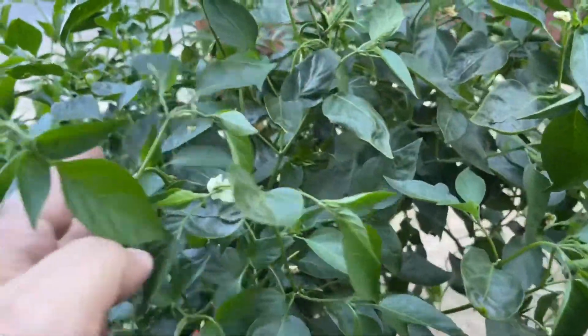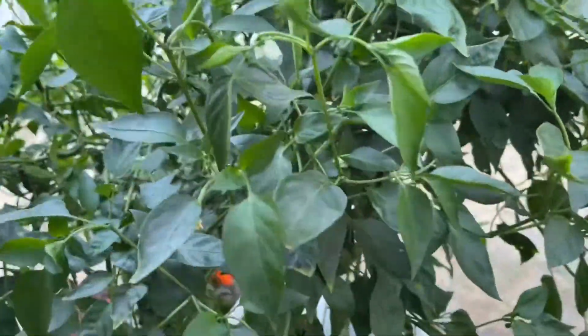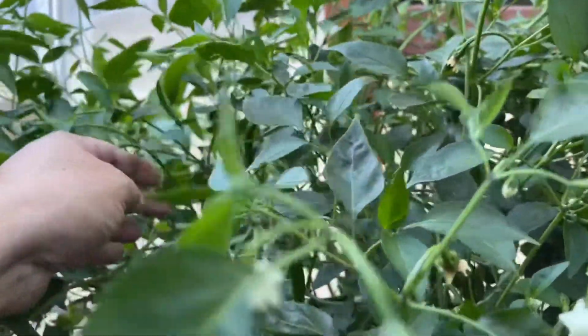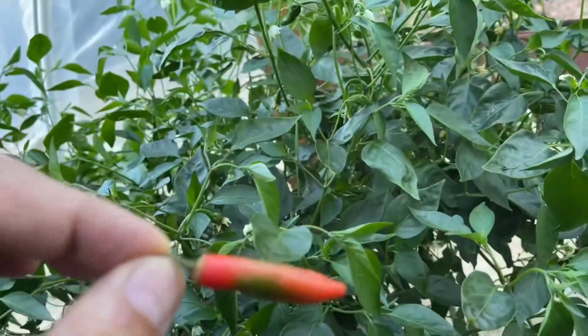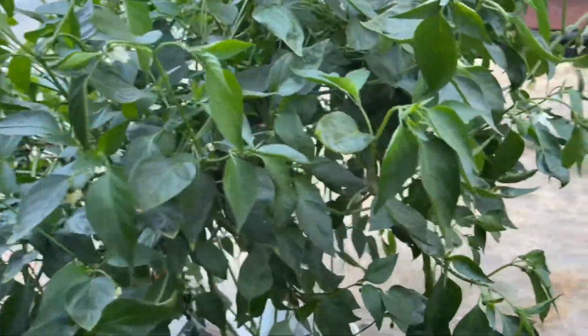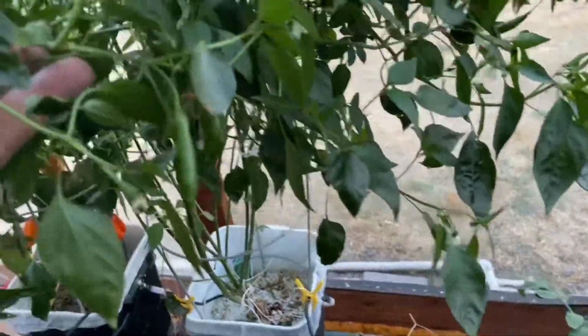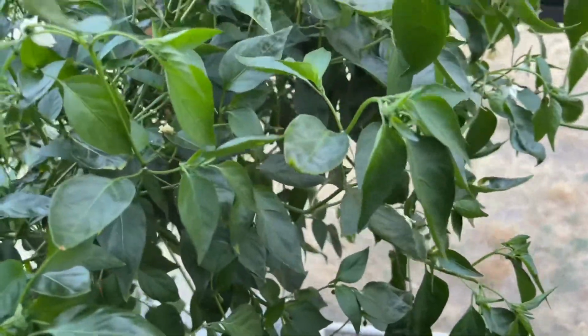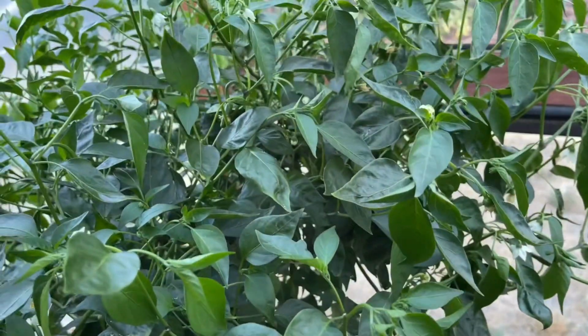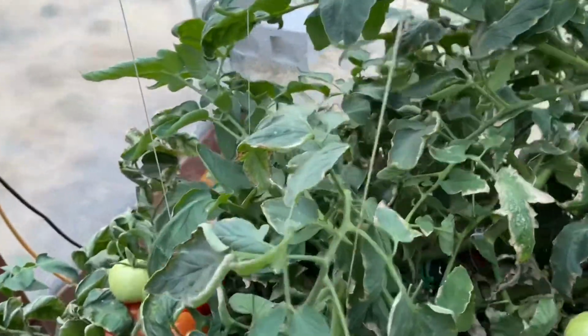Like I said, the Serrano hasn't been all that happy, especially after I slammed it into the tomato cage, but I do see a little ripe red Serrano, or half red. And there's a couple more on here, but the plant has not been super happy. But there are some peppers trying to grow. Not as good as my jalapeno peppers in the past, but it's had its own challenges, so we'll see what happens. And then big tomatoes.